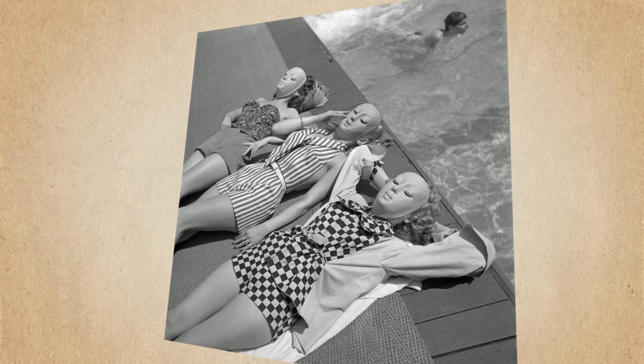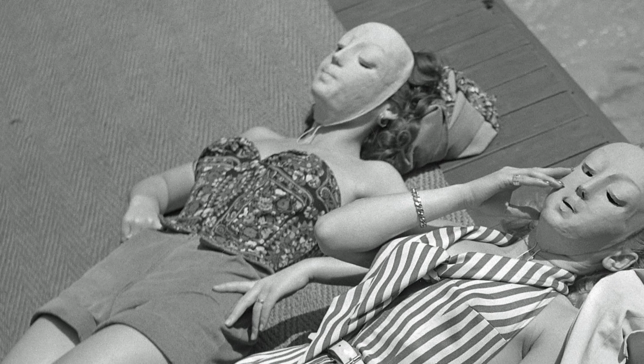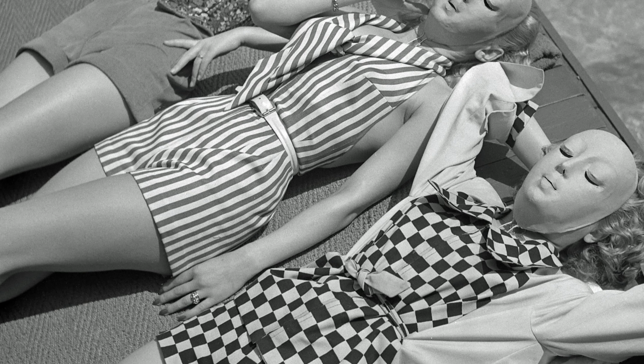In the 1950s, some women wore protective sun masks with unusual designs. The purpose was to shield the skin from sunspots and premature aging caused by UV exposure.